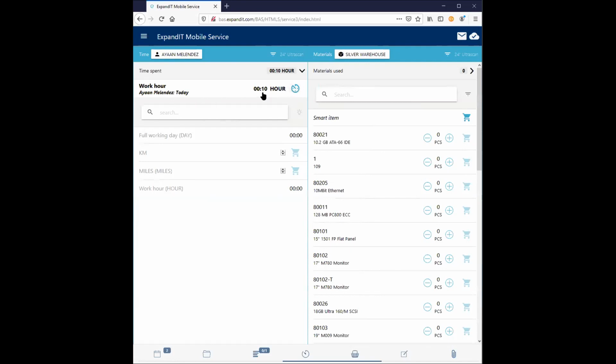Why is it 10 minutes? We haven't spent 10 minutes. It's 10 minutes because we have a rounding variable. And for our demonstration, I set that variable to 10 minutes. So your company could set it to 1 minute if they're down to the minute. They could set it to 15 minutes, whatever their requirement is.